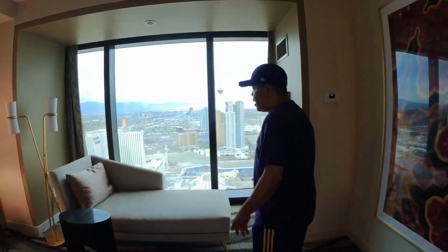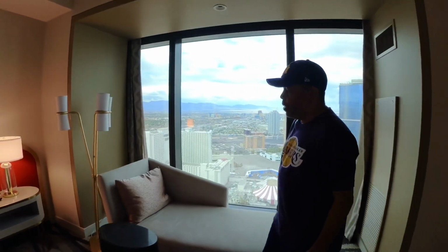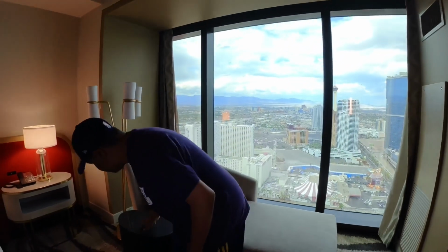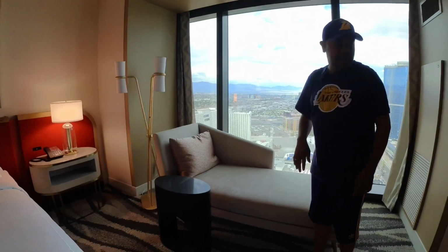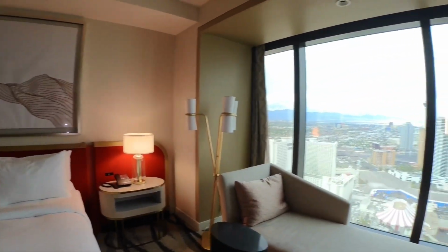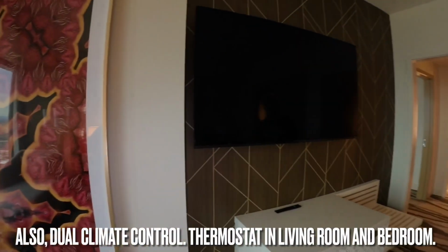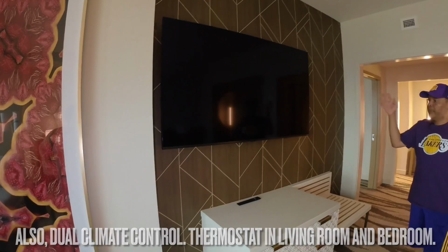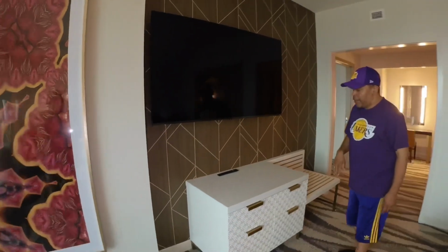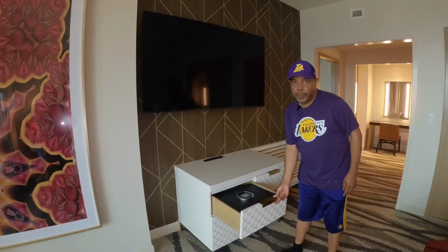You have another chaise, daybed type action, and another great view of Vegas going on here. And then a little something to put a little drink on if you want to kick it, relax. And then turn around this way, and we also have another big TV that you can cast to. If I'm not mistaken, again, you can just throw something on the screen or watch whatever is on the local channels here in Vegas. You have drawer space if you like to unpack, and there's your safe.